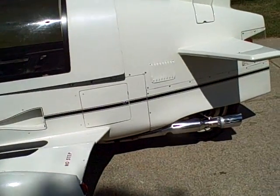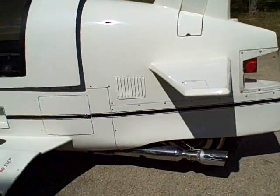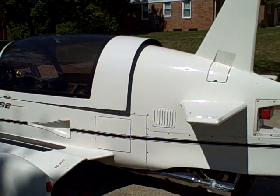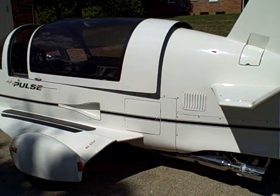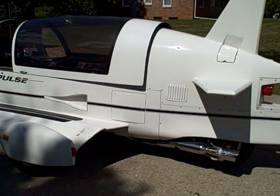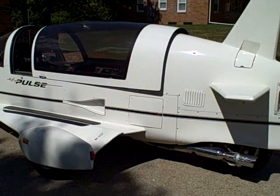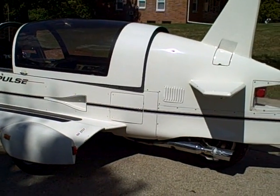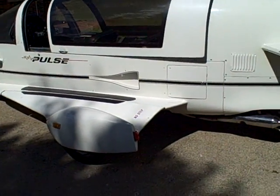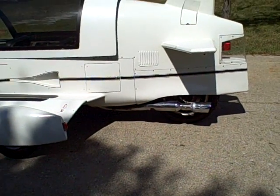The rear tire would be the one that's from the motorcycle, and once you buy your Pulse, the best thing to do is find out which engine you have and get a manual for that engine, or like a shop manual, and then you'll know what parts you need for that engine as far as the carburetor and the tires and etc.